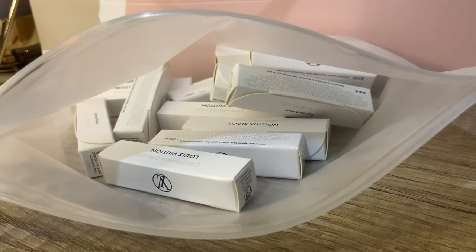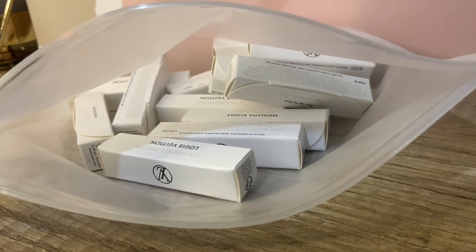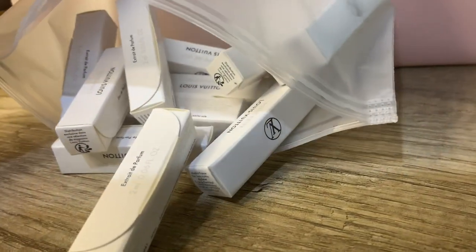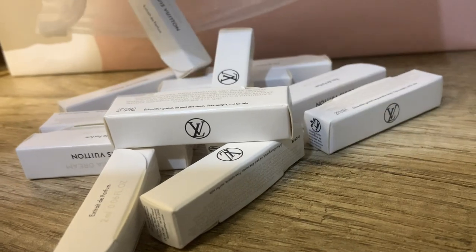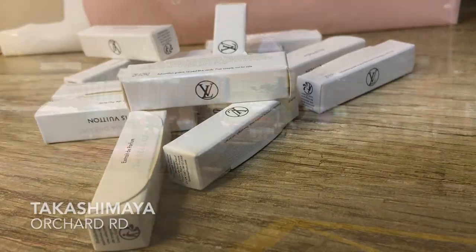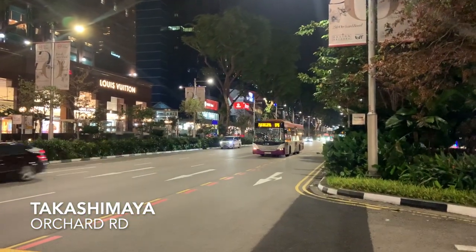I would like to quickly show you the free samples we got from the Louis Vuitton shop. We met the sweetest SA at the Louis Vuitton shop in Takashimaya, and she very kindly gave me and my husband a ton, and I mean a ton of samples to enjoy, more than what we deserve actually. I did not get consent to mention her name or show a photo, so I can't, but make sure to visit the Louis Vuitton outlet at Takashimaya in Orchard Road next time you are in Singapore. You are likely going to meet her there.